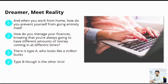Type B, though, is the other kind. Type B is the kind who is always overworked, the kind who is effectively broke, the kind who is scatterbrained because they're basically too stressed and overworked to give their everyday lives the necessary time and attention. Type B is far more common, but the job of this training is to make sure that you are Type A and not Type B. Let's go.